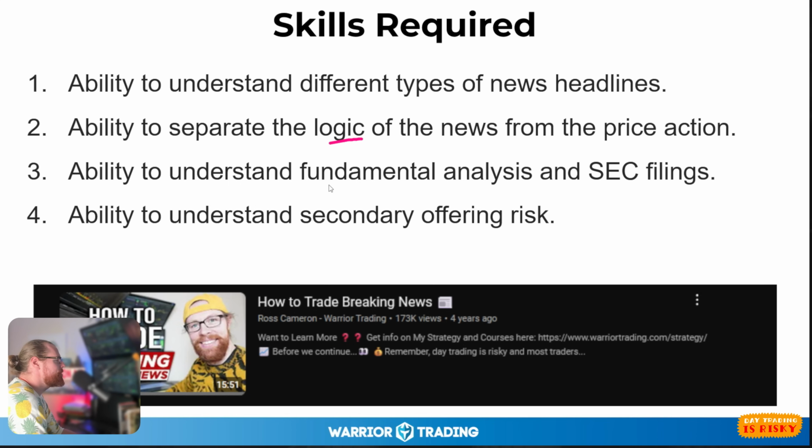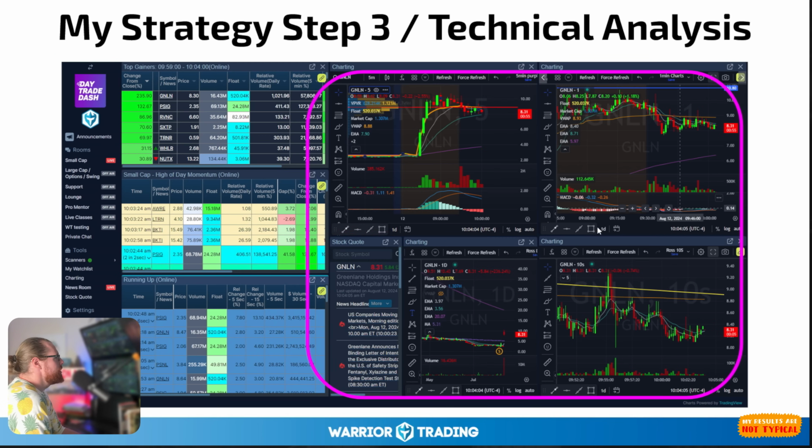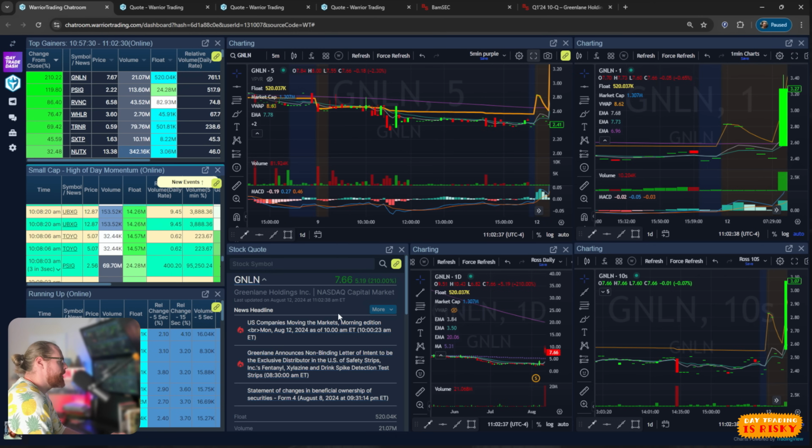And you have to have an ability to understand fundamental analysis and SEC filings. So you can go in and try to understand, is this a stock that has a high likelihood of doing a secondary offering? Are they going to raise money on the market? Are they going to sell shares? What's their balance sheet? Are they losing money right now? What's their cash position? This is all an important factor, especially when you're thinking about taking a trade for day 2 of continuation.